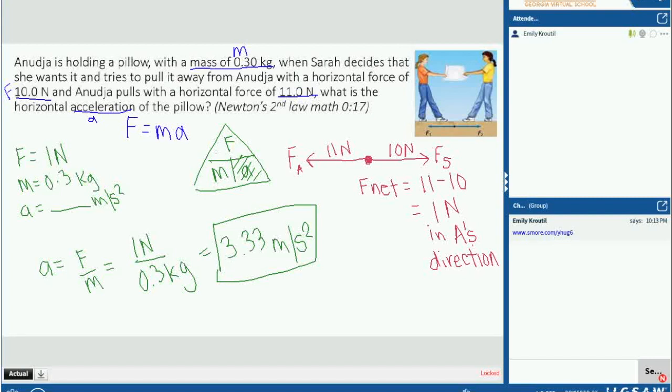Now notice, I didn't just pick Anuja's force or pick Sarah's force or anything like that. I went ahead and found the net force first, and then I threw it in the equation. That's important. You're not just going to choose someone's force willy-nilly, or put both of them in the equation or add them together. You have to take the difference between the two because they're in opposite directions.